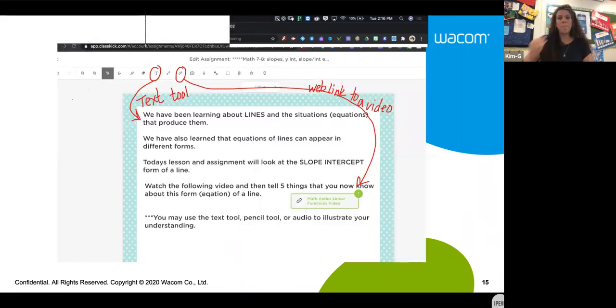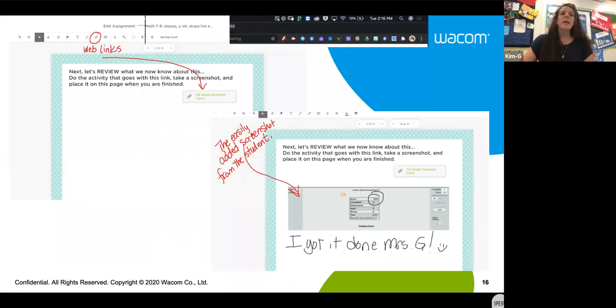So for instance, now when I first have my kids go into ClassKick, I have to go ahead and make a little tutorial of how to use all the tools on ClassKick. And again, I love to be able to just jot down with a pen all of my tools of what they will see when they're using ClassKick. So there's a text tool that they'll be able to type their answers in if they want to. If I ask them to go and submit a URL or a web link, you'll see that up there. That's a little web link that they can go ahead, or a teacher can put a web link in there.